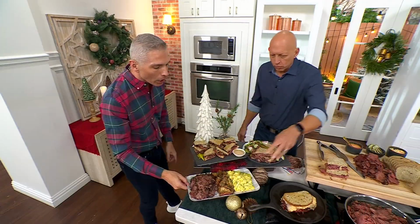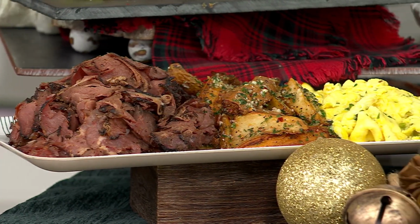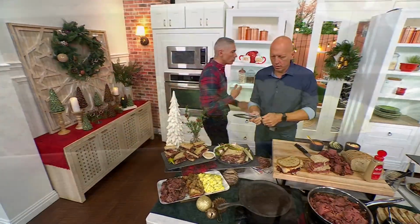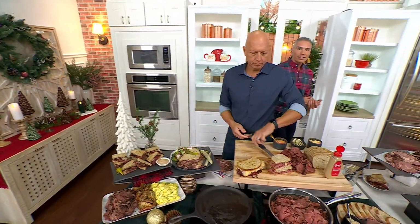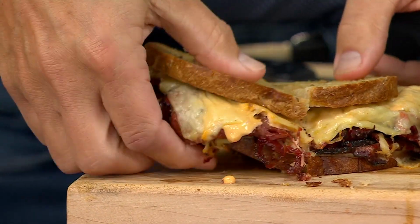What about over here? A little breakfast board. Breakfast, 100%. Right? So with your potatoes, with your eggs. I mean, the pastrami can be used any way that you'd like. But here's what I'll tell you, if you're going to do it with the best, this is the authentic, original way that people learn to love pastrami sandwiches in New York City. Yeah, there's nothing like it.